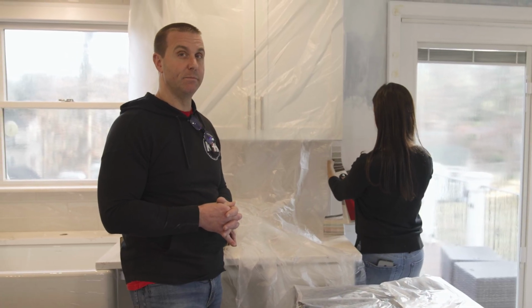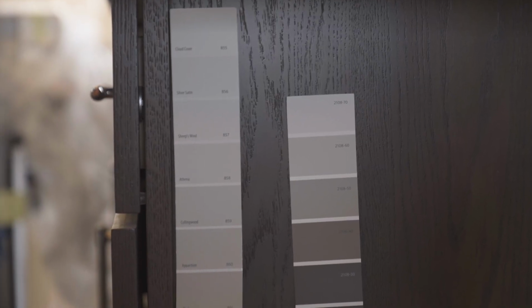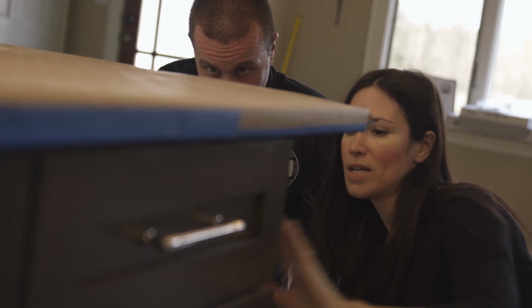Sometimes she listens to me. I just want to look at one more thing. I want to see how it looks next to the wood because everything's white except the island is wood. Okay, I like them both.